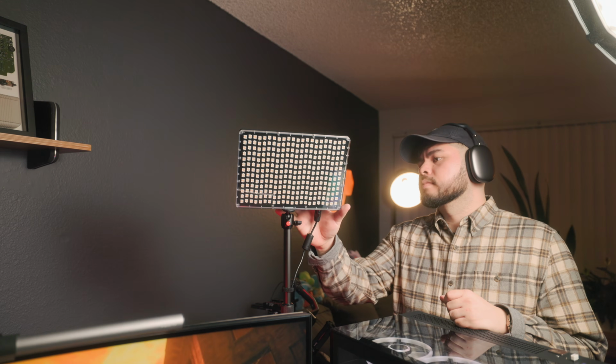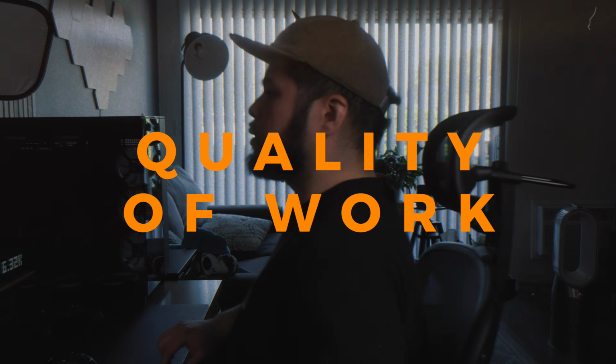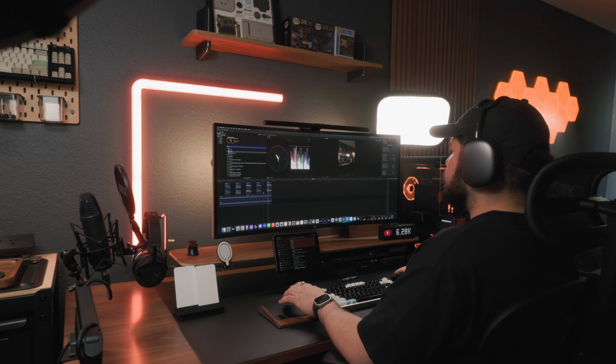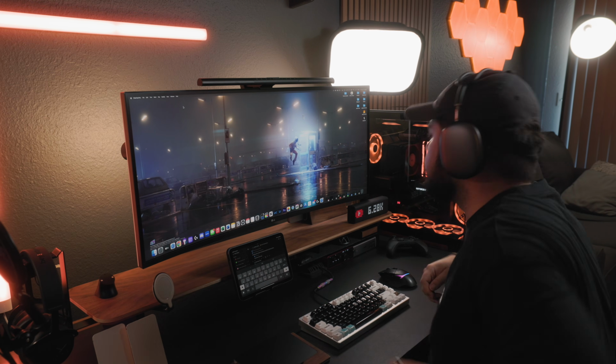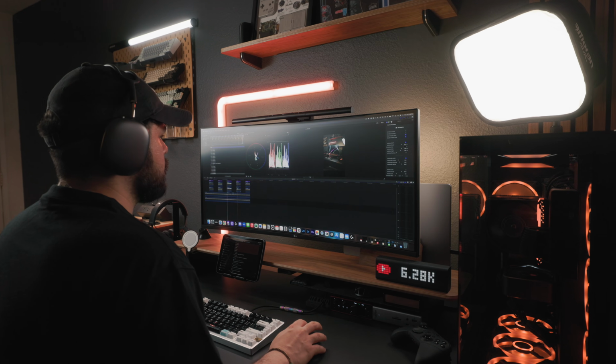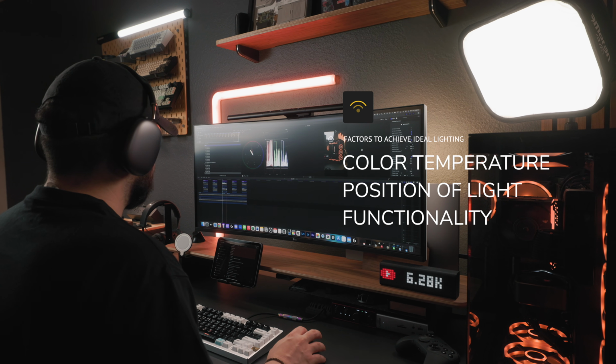1, your mood. 2, the amount of time you can actually sit at your desk and feel productive. And 3, the actual quality of work you can do. If you're really trying to optimize your lighting conditions, these are factors that I like to think about before starting a work session at my desk. Now, things that help achieve these conditions are color temperature, positioning of light, and the ease of use or the functionality.